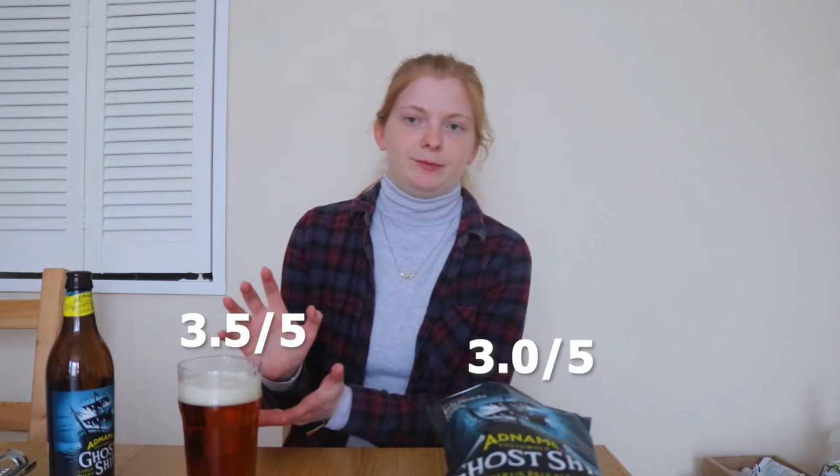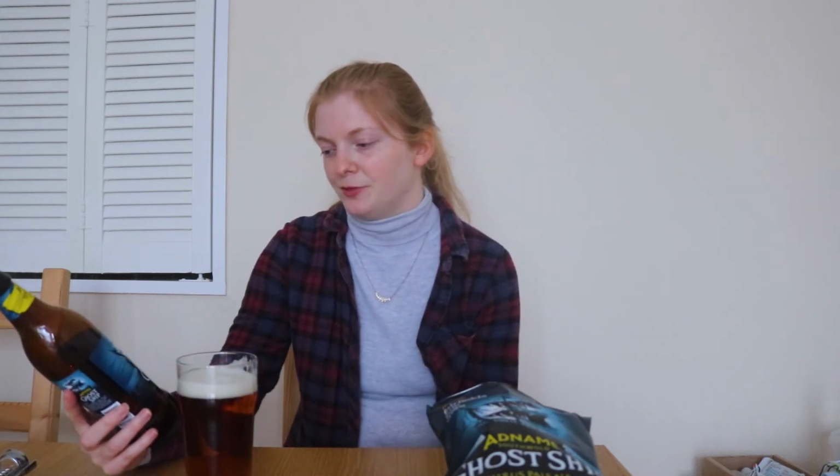So with that being said, I'm going to give 3.5 to this beer, and I think 3 to the crisps. Both really pleasant. You know, this is such an old style by the fire kind of beer to me. You know, Adnams to me is quite sort of classic beers. And these crisps, there really is nothing wrong with these crisps at all.